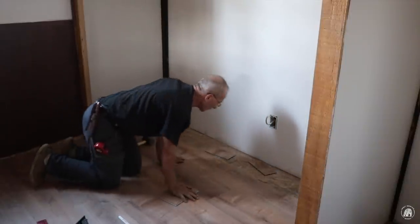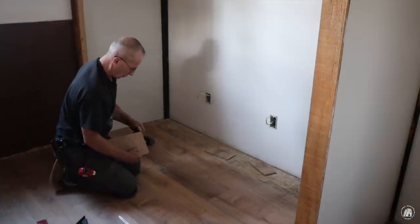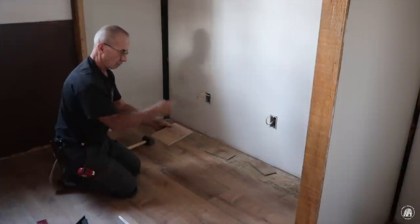Okay, this is actually the piece that I cut off. So this becomes the starter, which would turn this way for the new row.